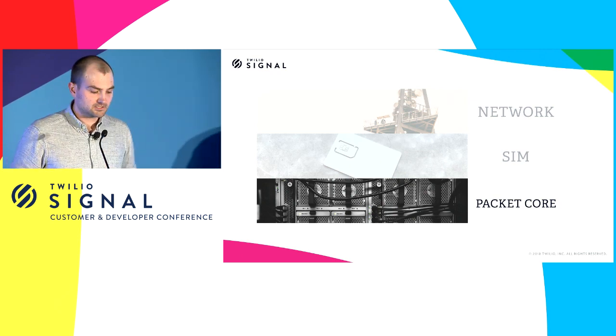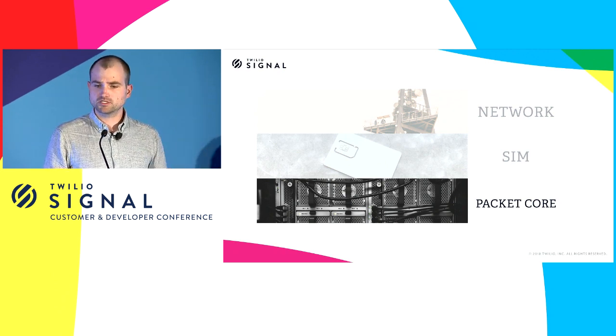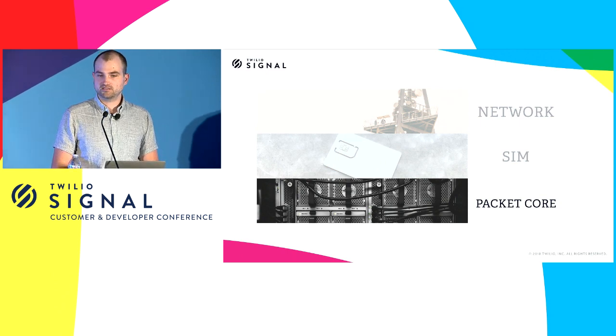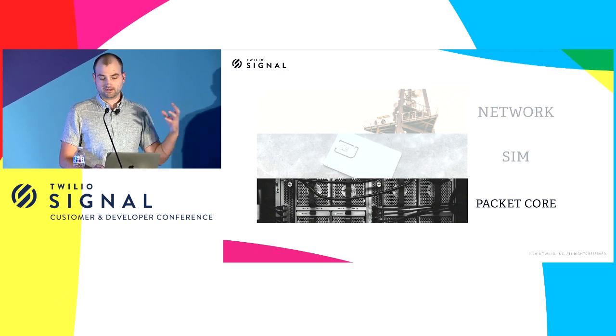The last part I want to talk about, and I talked about this a little bit earlier, is how if you swap keys, you swap cores. It's a piece of fundamental infrastructure that is the backing of all mobile networks. This is the packet core, the thing that sits in the middle. Once you authenticate to a mobile network, it authenticates to this core, and then all your packets are routed through it.